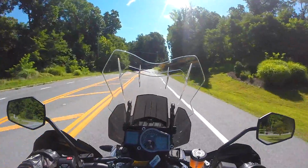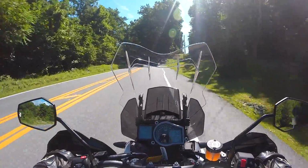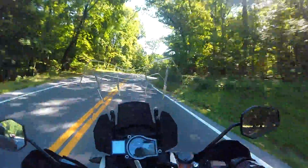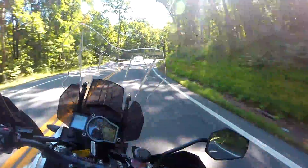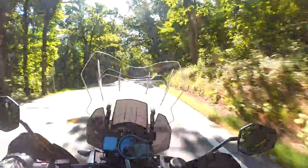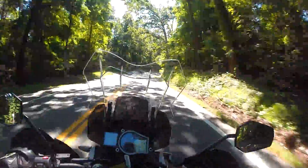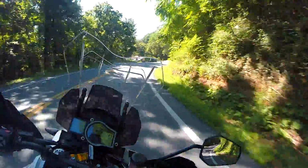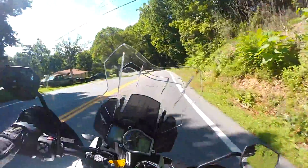Let me just touch on a few of the things I was going to be on the lookout for according to other owners. Number one, the windshield. A lot of people were complaining about buffeting. I'm happy to report I had no buffeting, none whatsoever. It was so quiet sitting behind this thing, way better than my FJR 1300 with the touring windshield.